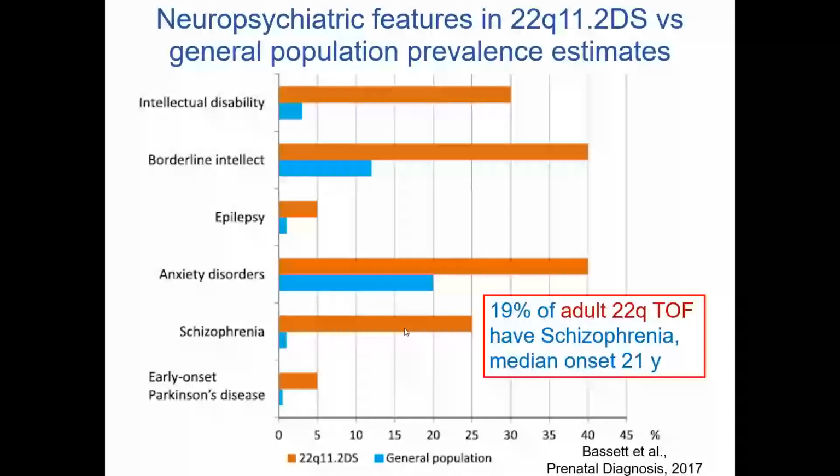Anxiety disorders about twice as common than in the general population, where it's very common as well. Schizophrenia is about 20 to 25 times more common than in the general population. And when we look just within our adults with 22q deletion forms of tetralogy of Fallot, 19% develop schizophrenia with a median age at onset of 21 years, which is right where you would expect it as for the general population. So it's garden variety schizophrenia, but it's certainly the thing that most parents are worried about who have children with 22q. And then early onset Parkinson's disease is something that we discovered in our group, and we're actively studying as an association.